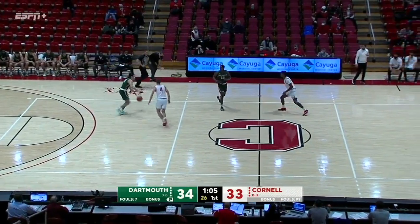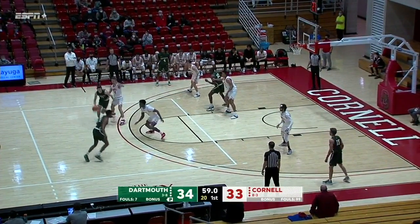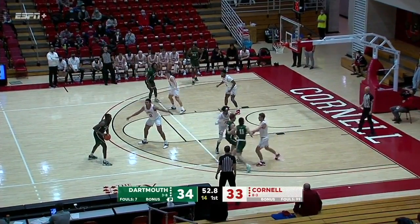I mean, that was a move that Coach Donahue taught us. Because the refs wouldn't call it, you would kind of move with the screen and make it even more difficult for the defender. They've taken that basically out of the game.